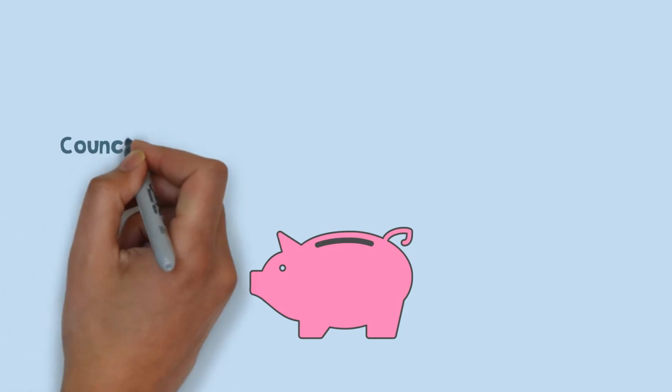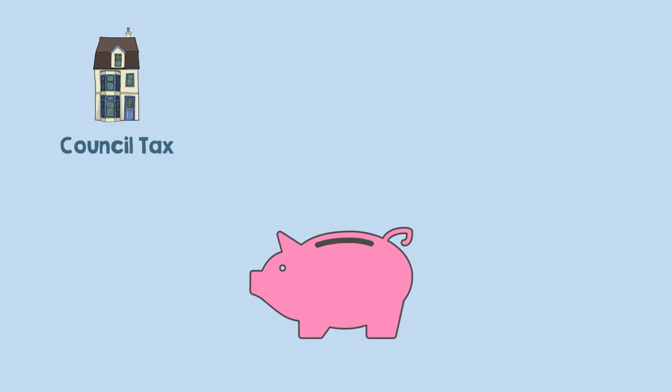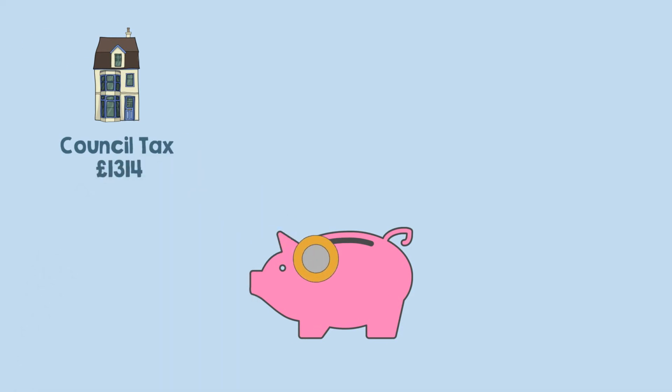Council tax paid by residents of East Sussex. What you pay depends mainly on the value of your home. A typical household contributes £1,314 a year to the County Council this way. That's about £25 a week. Their bill will also include further contributions to district councils, parishes and emergency services.